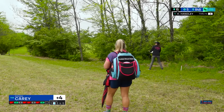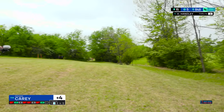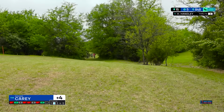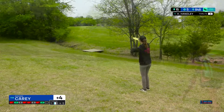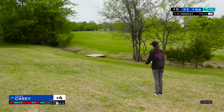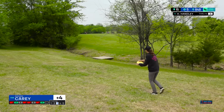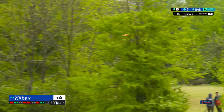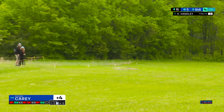Deann barely able to bite off anything on the second shot. Actually able to cross the gully. Bummer. Still able to attack for par here. Attack for par. Yeah. I mean, kind of. Like, these are not the easiest shots she has to throw to get it.